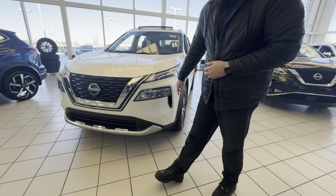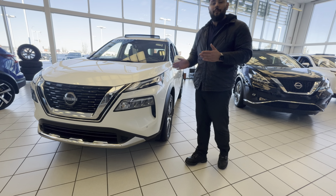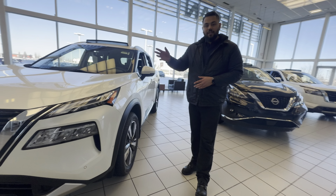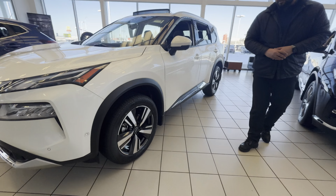On the front here, you also have your proximity sensors along with the front-facing camera. So not only do you get the audible beeping when you get too close to something, you get the visual as well. Also, you do get your all-season tires on the side.